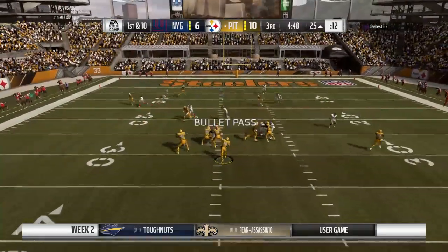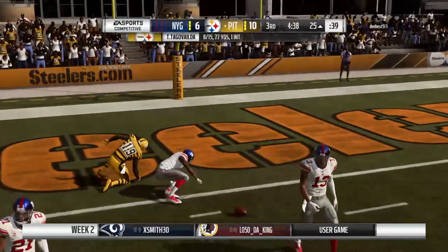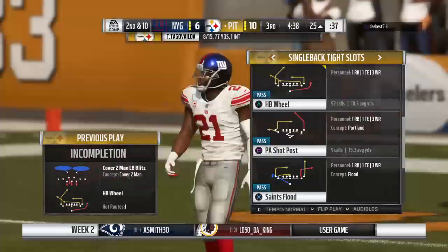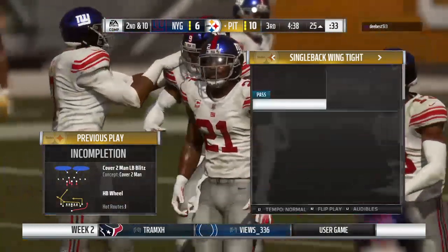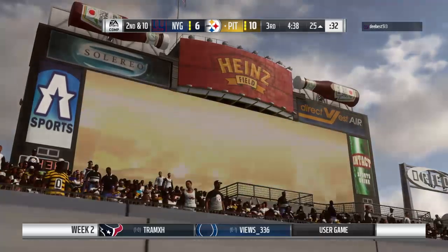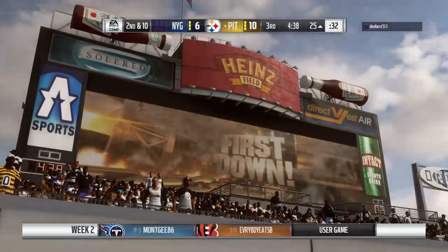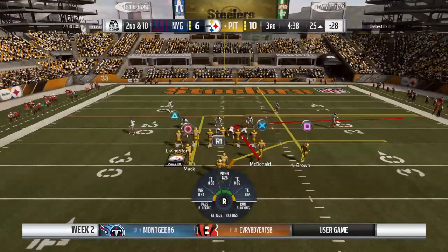Back to throw now on first down. He couldn't quite hold it. Got hit, ball pops out. Incomplete. We've seen good cover skills on display throughout this game, really from both teams. And there's another nice example there of them making it difficult to complete a pass. Line of scrimmage, again the 25, 2nd and 10.